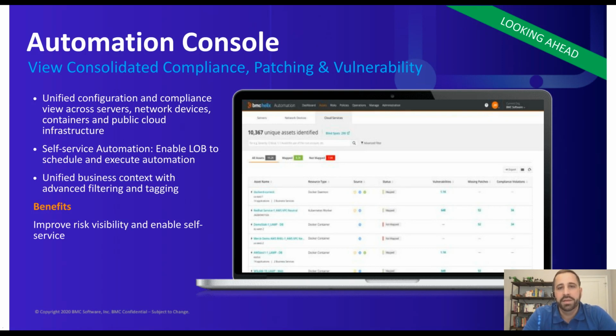Now, the last thing that's coming is another big area. As we start to go fast and as the environments become more complex, it's important that we don't miss things, to make sure that those environments are safe. And so we're expanding the automation console that you know about today to bring in compliance, patching, and vulnerability. And we're looking at it across the multiple vectors of servers, networks, and then public cloud resources, all within that single pane of glass, so that you improve your ability to identify risk, and you do it in a way that you don't have to go to a lot of different sources in order to get that information. So we think that that's going to be another big help in enabling the autonomous digital enterprise.